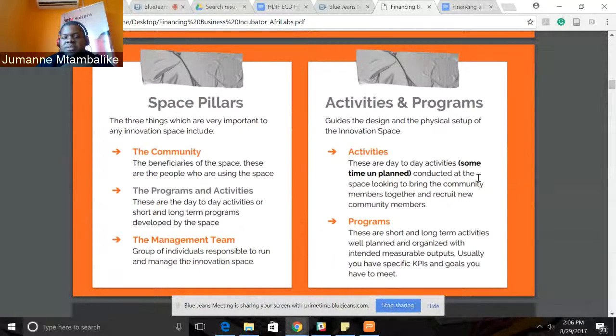These are the stuff that you do day to day. Sometimes they come in unplanned. Maybe a person is visiting your space and then you prepare a fireside chat with that person. That can be an activity. And some of them are structured and can occur like a monthly activity. Let's say a Startup Green or Mobile Monday or entrepreneurship forums. So these can be recurring activities. And then your program can be a long-term program or a short-term program.